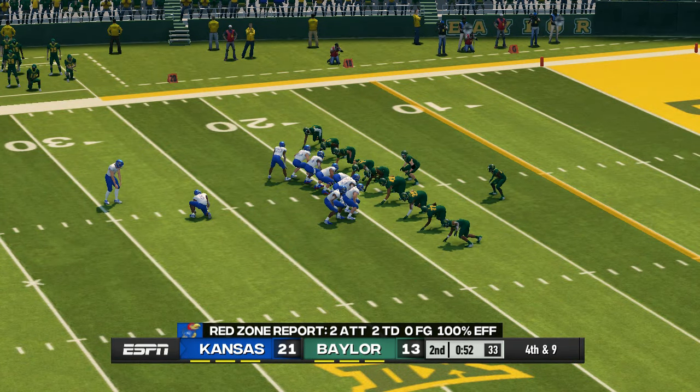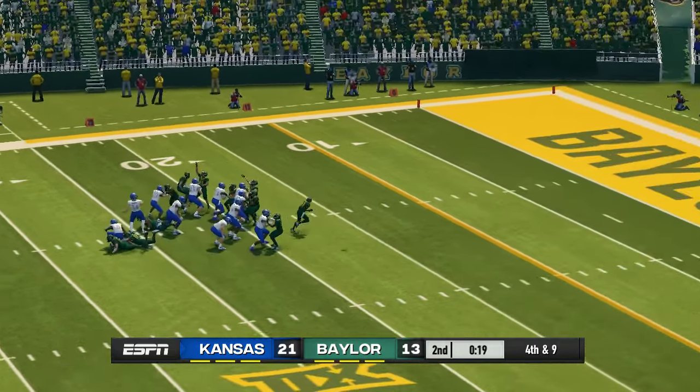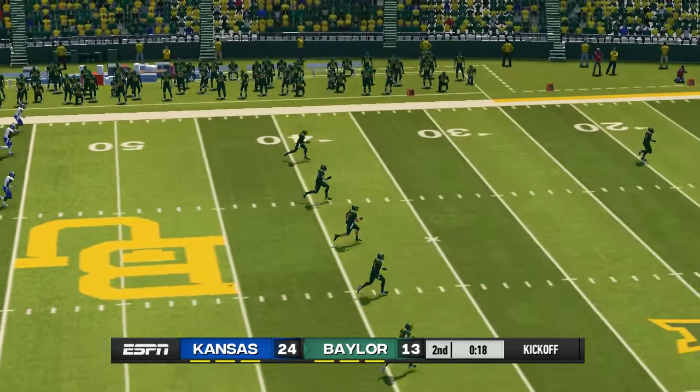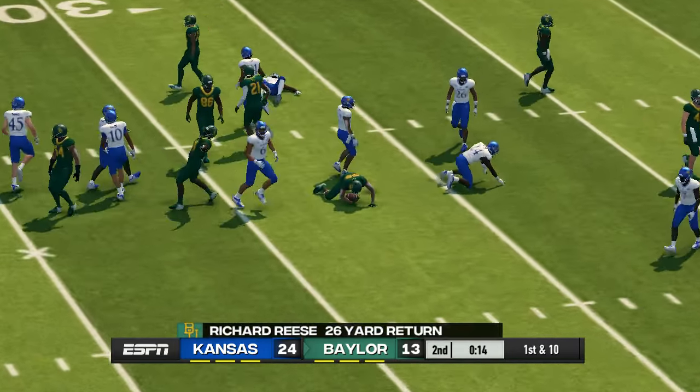Fourth down. So the field goal unit is on the field. They'll try for 3 points. Kansas is hoping to make this a two-score game. Kicks away, and he's got it. The kicker looks like he's ready to kick this one off. He's to the 20. He's tackled at the 26-yard line.